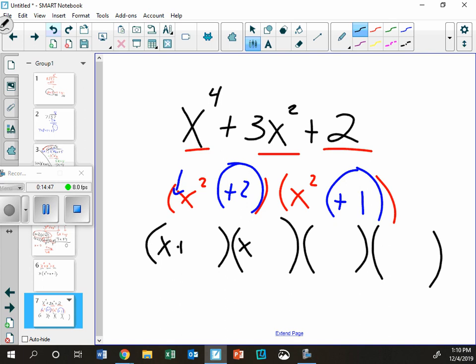You go x and x and plus and minus, and then what multiplies to 2, but they have to be the same. With this little pattern, they have to be the same thing. You can't use a 2 and a 1. So I got to go square root of 2 and the square root of 2. And then you got to check it quick. The outside and inside cancel, which is great.